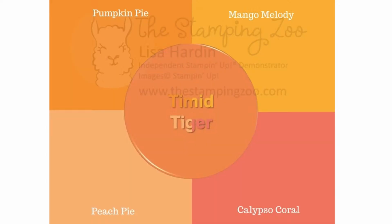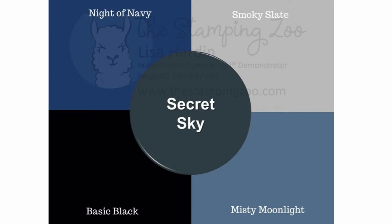Here we have Timid Tiger, and I have compared it against Pumpkin Pie, Mango Melody, Peach Pie, and Calypso Coral. Yes, it's very, very fun to take a look at this, isn't it? All right, and of course, as we are looking through these, you can tell me what you have immediately fallen in love with. Or, as I said, which color are you like, I'm a little uncomfortable, I don't know how to use that. Now here's Secret Sea. Sorry, I said Secret Sky. So Secret Sea compared with Basic Black, Misty Moonlight, Smoky Slate, and Night of Navy. I thought it was very close to Night of Navy just looking at it. But then once I got it home, of course, I realized there's quite a difference, isn't there?